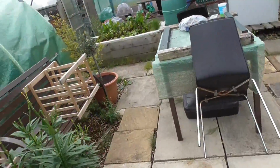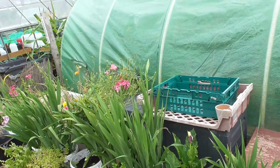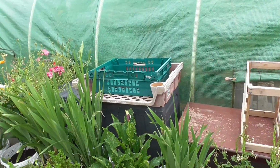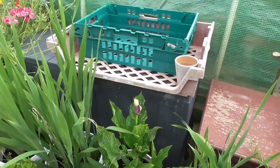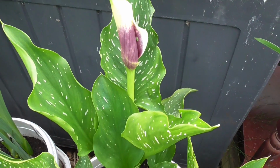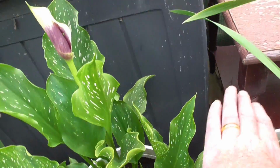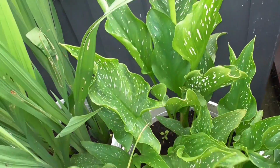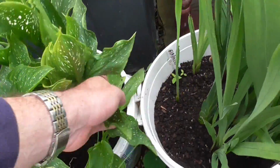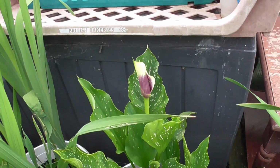It's that time of the year when things are kind of coming to fruition. There's not that much to do really. Let's have a look at how things are coming on. Now, I don't know how to pronounce that. The label's here somewhere, but I can't find it. Let's have a look. I think it's something like Xanthacia or something. Anyway.